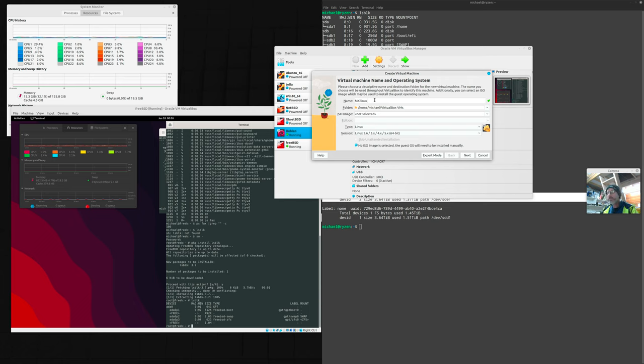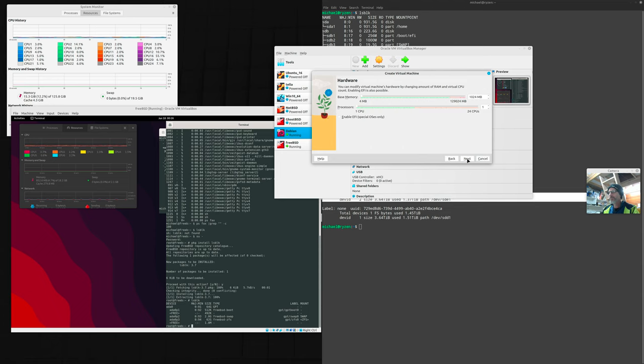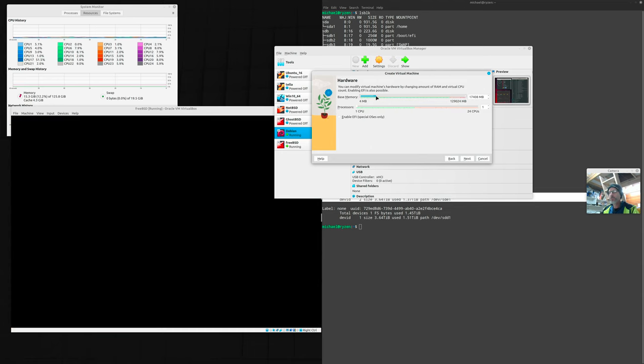Now, one of the many disadvantages people cite is that... ISO image. Next, let's give it some CPUs, maybe base memory, yeah, that'll be fine. Four CPUs, five, six CPUs, that should give it plenty. I mean, probably four will do, actually. That'll be fine.